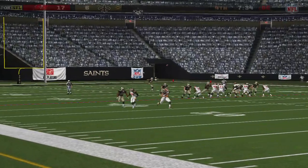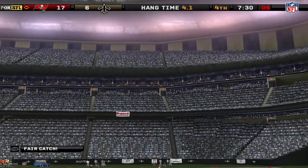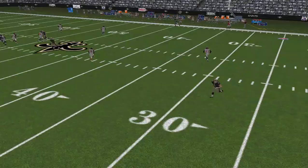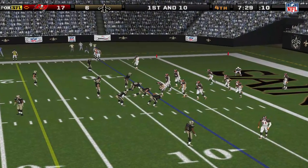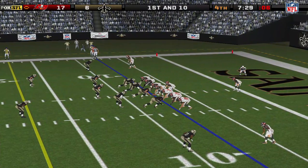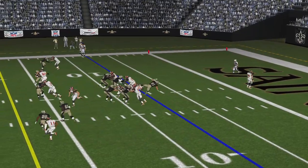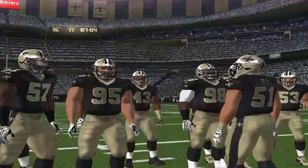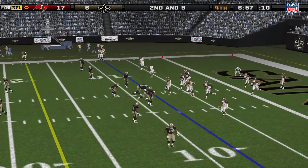The punter will come out for the 7th time. And he signals for the fair catch. That was a great kick, sailing more than 50 yards deep in their own territory. 7-yard line. Let's go now. There we go. New Orleans goes with a 4-man front. They give it to the halfback. This one will be spotted at the 8-yard line. That's the 4th stop he's made today. Ball on their own 8.